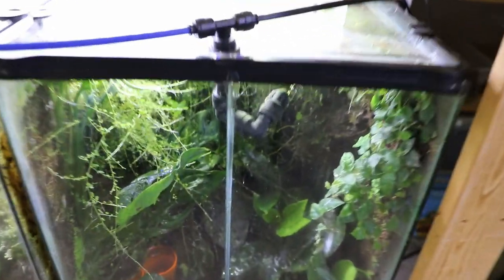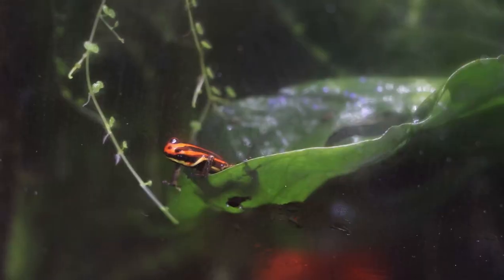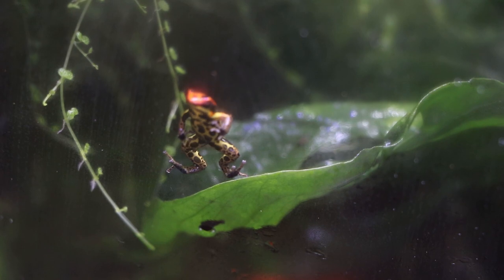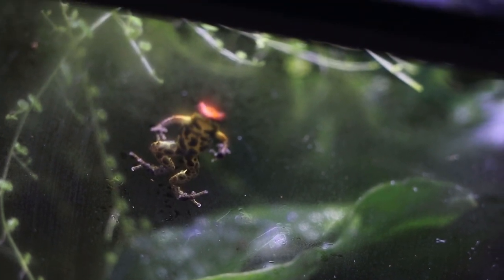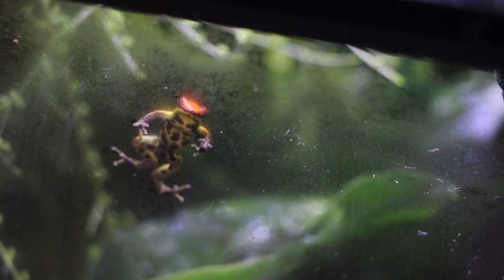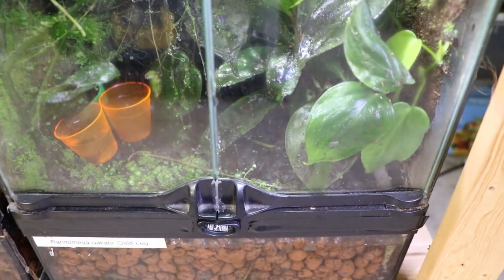And then finally down here, one of the more recent additions to the frog room. This is the Ranitomea wakarii Gold Leg. Really cool looking frogs. A little bit shy, but the male has actually been fairly bold for me, but I rarely see the female. But they've been breeding really well too. There's a couple tadpoles in those cups as well.